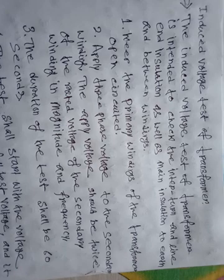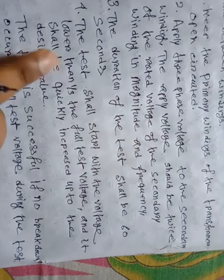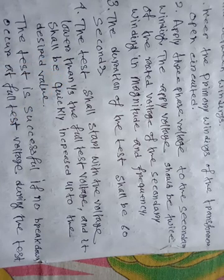Number 4, the test shall start with a voltage lower than 1/3 of the full test voltage. When we initially apply the voltage to the secondary side, it is 1/3 of the rated voltage. Suppose we will apply 120 kV, then 1/3 is 40 kilovolt. We will apply 40 kilovolt to the secondary side. The test shall start with a voltage lower than 1/3 of the full test voltage, and it shall be quickly increased up to the desired value.